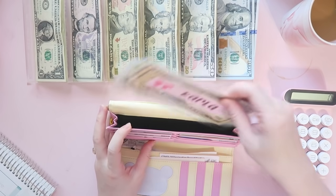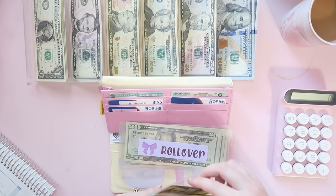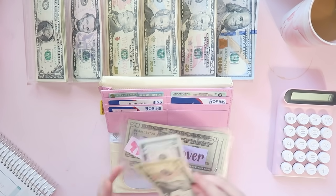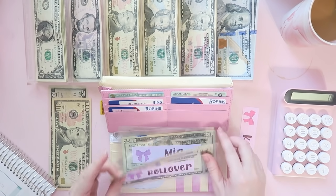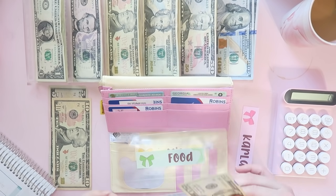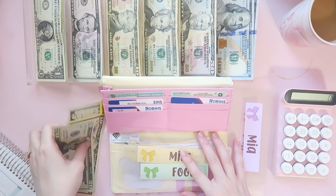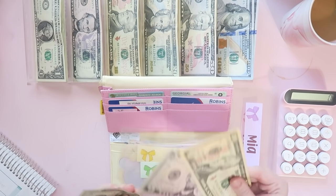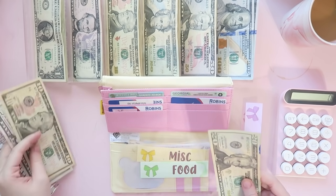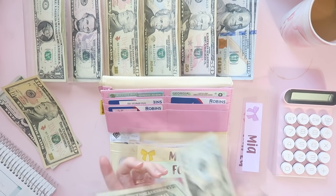But let's see if we have any leftovers in these envelopes. We have some. So we have $15 in mine. And then Mia has $20. And I think that's it. So what I'm gonna do is put away the 15 and put that into my challenges envelope, and put the $20 in the rollover.